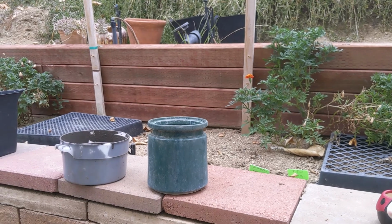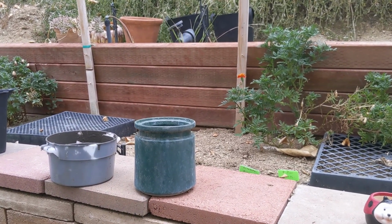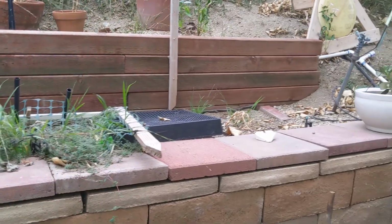So I can plant those again, and that is more of a winter crop. It'll take them a while to grow. We're still going to have some heat, but the heat will be good for getting them started, and then it'll cool off, and that'll be good for letting them mature. So I think we'll be good there.